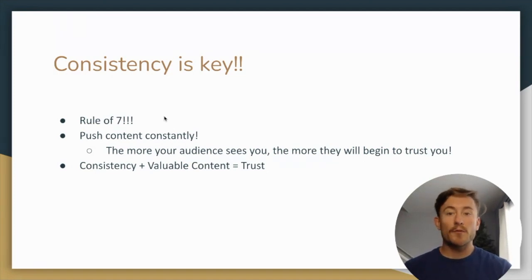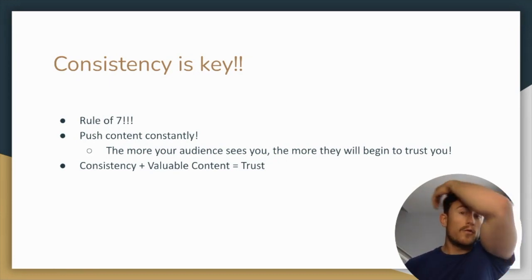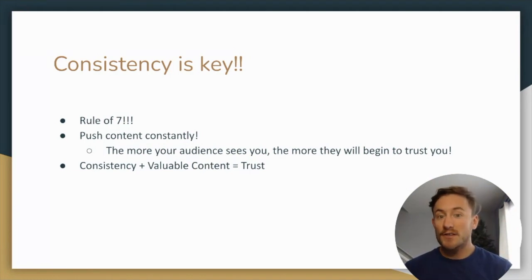And this right here, rule of 7. Generally people don't buy things until they've seen it 7 times. So if you don't get a whole lot of commissions right off the bat, just keep this rule of 7 in mind. Your customer needs to see something typically 7 times before they're willing to buy. So you need to convince them that what you're selling will help them, and you need to do that at least 7 times before they're willing to buy.